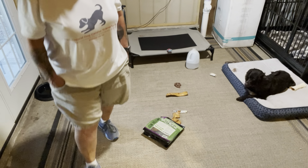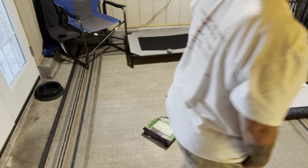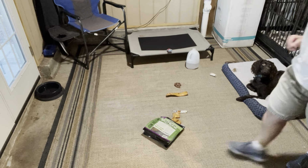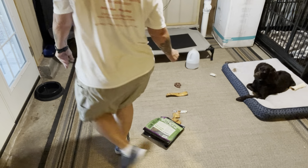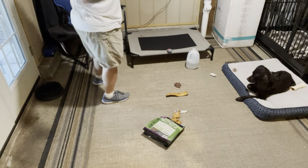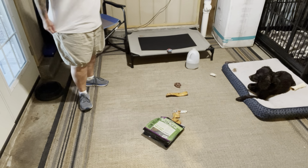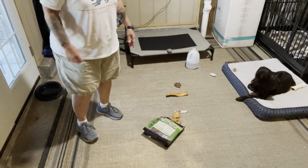That is spatial pressure. But you see the nose working now? Let's see if she softens up. Yeah, she's softening up a little bit. Good. So I always use spatial pressure to punctuate leave it. And you're going to see in another video, the wait command, that I use it in a very, very similar fashion, almost exactly the same.